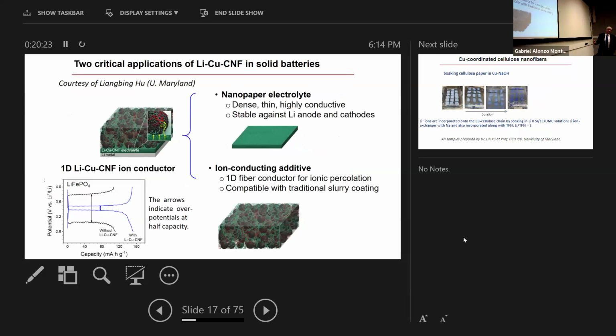If you use it as a separator between the electrodes, you can also use it to ionically wire the electrode particles. So, for example, for lithium iron phosphate, which is a very popular kind of lithium battery, if you look at the overpotentials, meaning you've got excess polarization over here without ionically wiring the cathode particles. When you do that, you get a very small overpotential. So this really shows that it works, that you're much better able to get the ions in and out. And that's very, very crucial for charging rates.